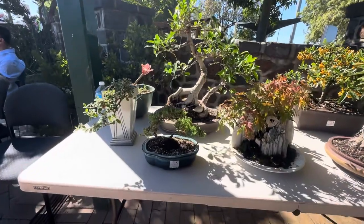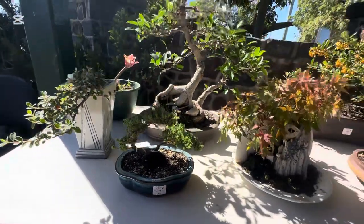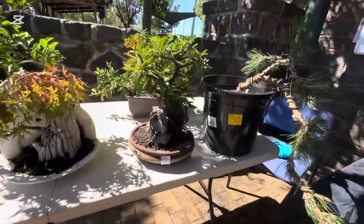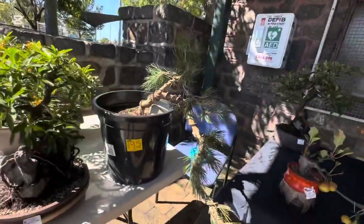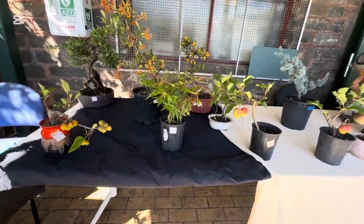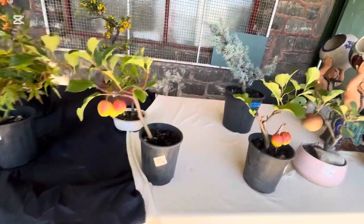I'm in the sales area now, so let's have a look. This little one is $40, $3.80 for that fig. The others, this is the Pyracantha, $2.20 for that one in the back, $1.95 for a pine. Some other young trees, little maples for $60, crab apples for $60.